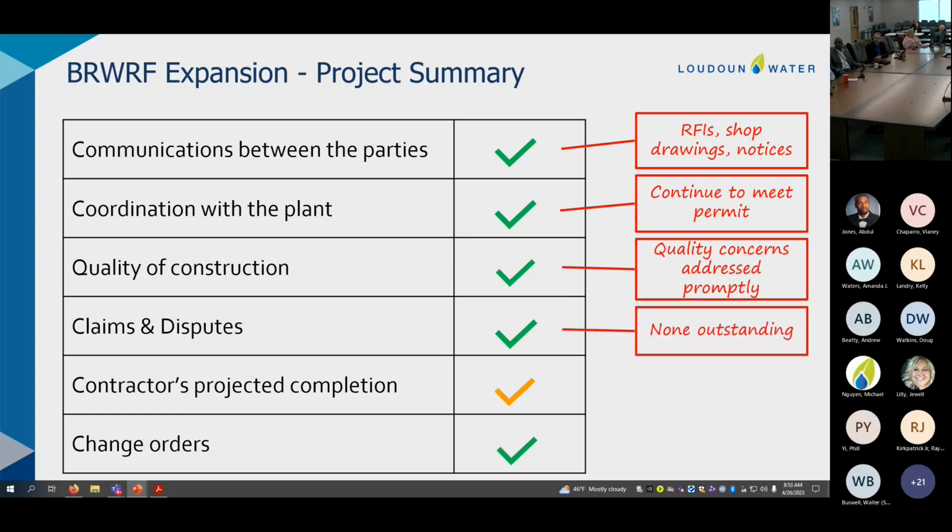Claims and disputes. There are no outstanding claims and disputes. We do have some in our court that we're working through, but there are none that we haven't been able to resolve. Some of these take a little bit of time, especially claims for additional contract time. There's quite a bit of analysis that we do with scheduling and our scheduling software, but there are no claims and disputes that we haven't been able to work through and settle up with the contractor.